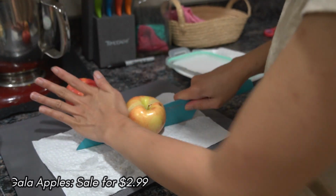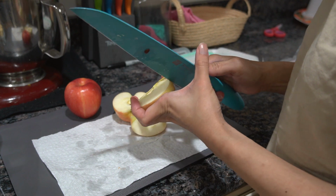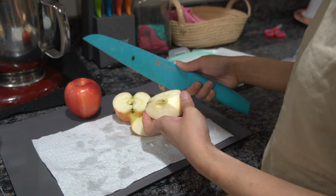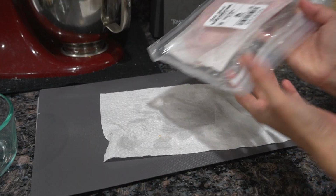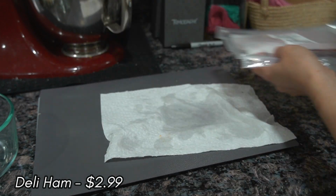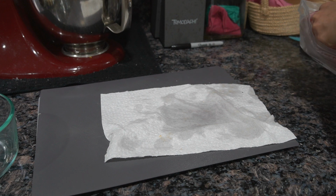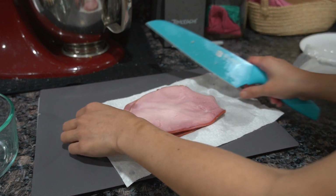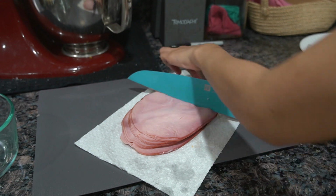I also chop up some apples. You don't want to chop a lot of apples because you know they brown, right? So I chopped apples good for just a day and put them in the same container where the cheese is. I also got some deli ham, which is $3, and I will pair it with the apple and cheese for great charcuterie snacks. I also cut it in small bite-sized pieces, so it's a lot easier for me to get them when I want to eat.